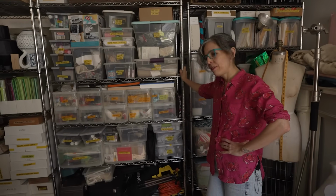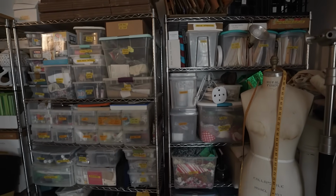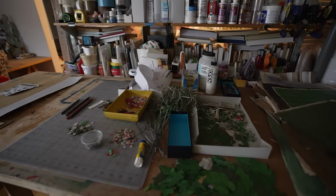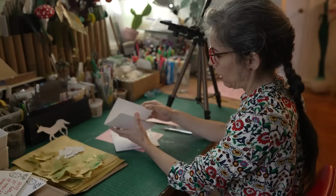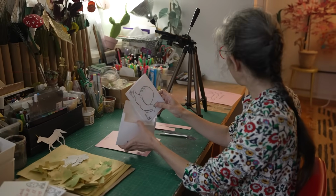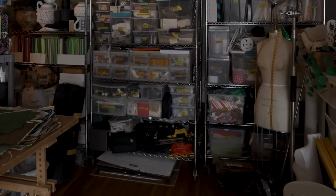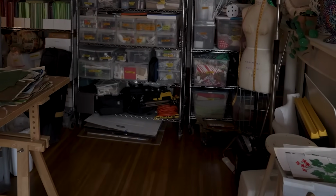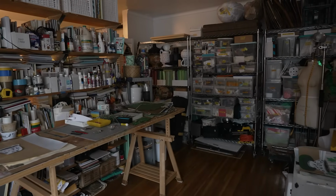So yeah, I have to have stuff for sewing because I like to sew. That's my sewing machine. And I have to have stuff for my paper. And I have to have stuff for making paintings. And I have to have my photography stuff. And I have printmaking stuff. Oh, you know what's good about these shelves? I put the wheels on them. So then I have stuff stored behind. And it's all just like make do.